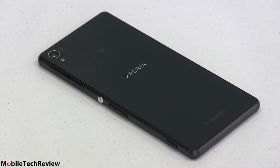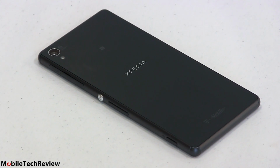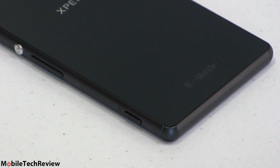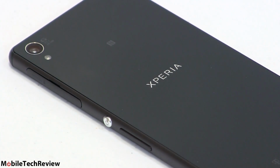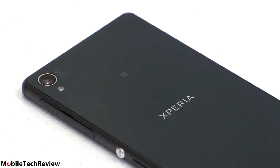What's inside? Sony has updated the CPU. We still have the Snapdragon 801 on here, but this is the updated version that's clocked at 2.5 gigahertz quad-core CPU, Adreno 330 graphics, 3 gigs of RAM in here, and 32 gigs of storage. So it gains a gig of RAM over the compact version. Otherwise, they are very similar inside.